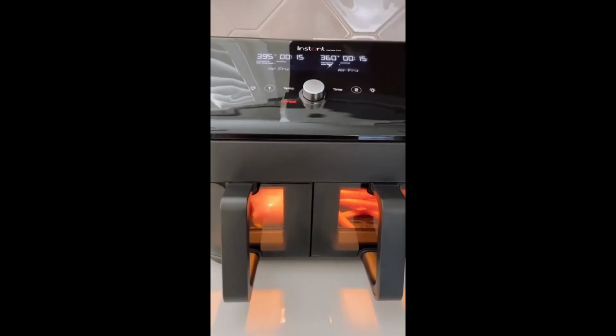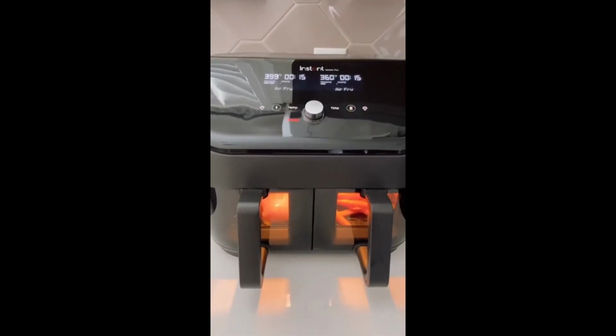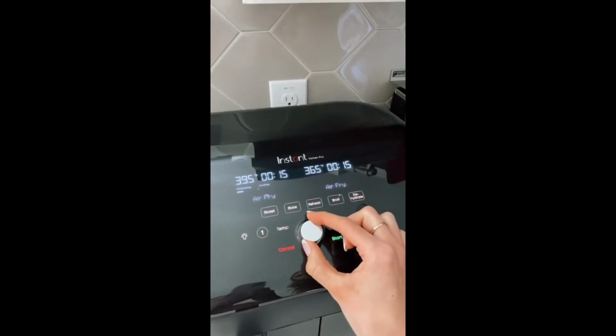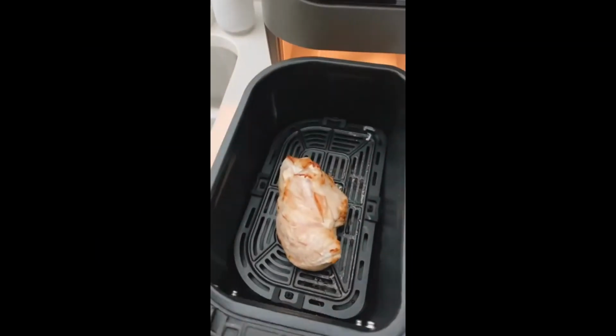Amazon Best Prime Day Finds. This 8-quart dual basket air fryer oven includes two independent air frying baskets, clear cook windows, a digital touchscreen, dishwasher safe baskets, and includes a free app with over 1,900 recipes.